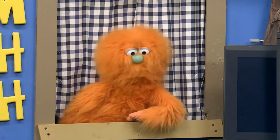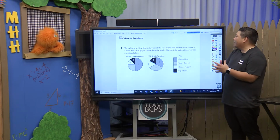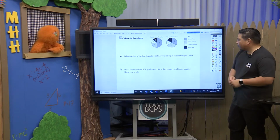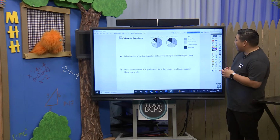Very good, 5th graders. All right, so now that we took a little bit of observation with the data that we have, let's go ahead and try to figure out what questions they're going to ask us. Okay, we're looking at letter A. What fraction of the 4th graders did not vote for super salad?